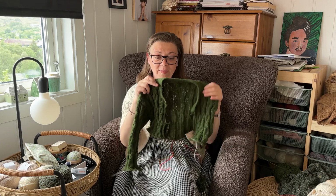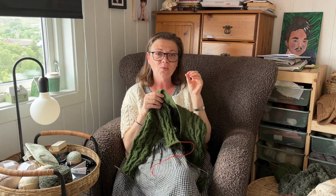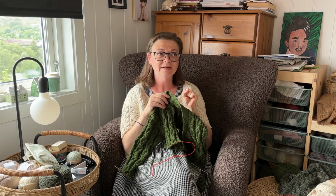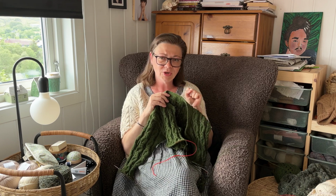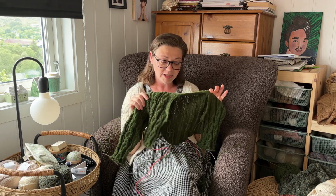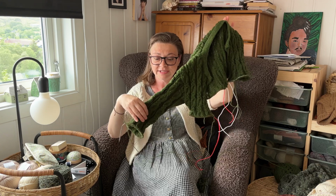We shall see. I also thought of making one sleeve with short rows and one sleeve without short rows to see which works best. But I don't know if I want to come back and redo one of the sleeves. I just need to think about it. But for the moment, I'm trying to finish the sleeve.